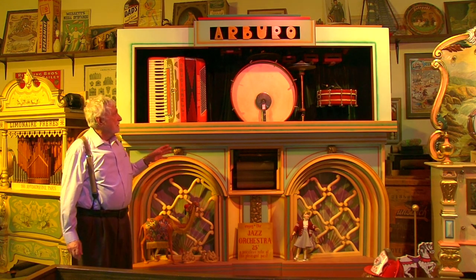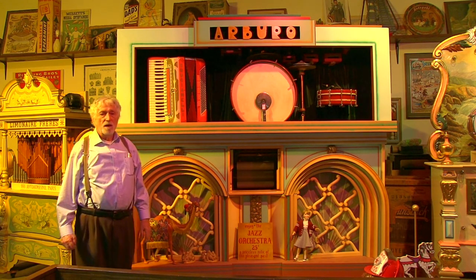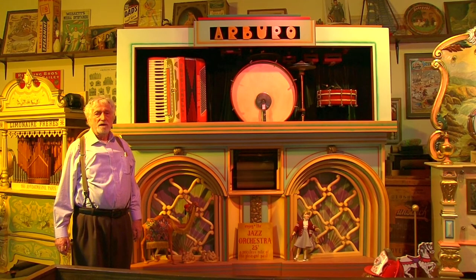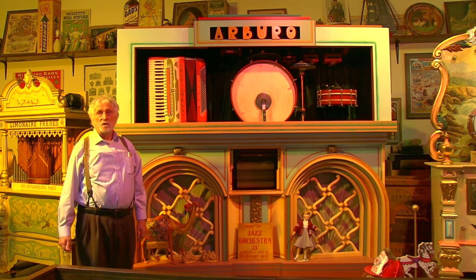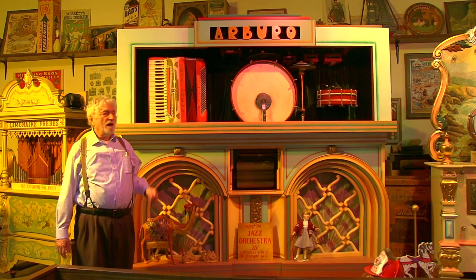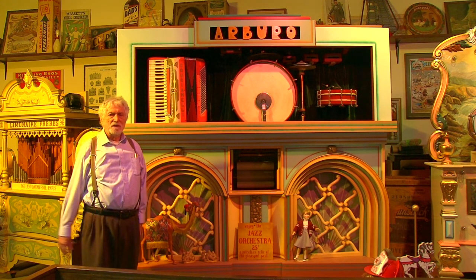It mainly consists of pipes, which are behind, also a bass drum, snare drum, accordion, cymbals, wood blocks. It has kind of a unique sound, what we call a dance organ sound. Dance organs were common in Belgium. I've got one back there, which you'll see later. It's larger. But they have a kind of a unique sound, which maybe by now, if you listen to all the other instruments, you notice each one actually has a different sound of its own, which is what I like about them. They're not all just the same old thing.